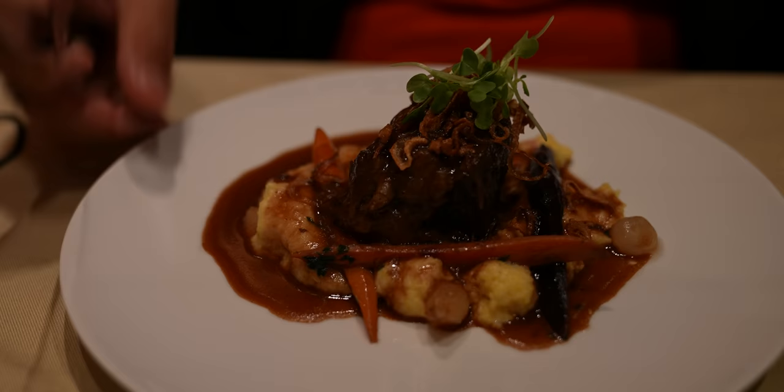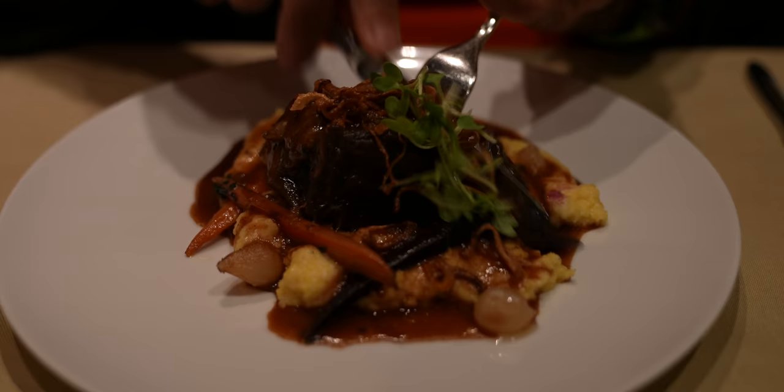Okay, look at this thing. It looks like a work of art. Yeah. Look at the presentation. I know, it looks good. Okay. How is this an appetizer? I don't know. This is like a meal and another. Ooh. Oh my God, look at that.